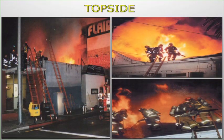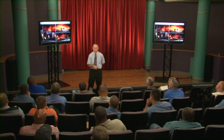Secondly, top side. What's the minimum number of ladders we're supposed to put up to a structure? 2. We normally put up 1. Remember that picture I showed you in the first part of the program when I said what's costing us problems, and we said fireground operations, and I had a picture of a roof and there was about 10 firefighters all standing. Remember that picture? I forgot to point it out. How many ladders do you think were up to that building? If you look very closely, you saw it off the side. There was 1 ladder for 10 people.